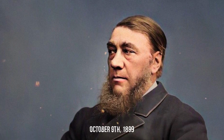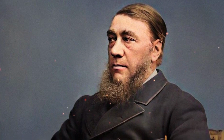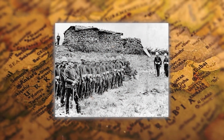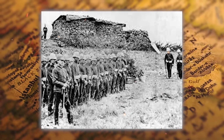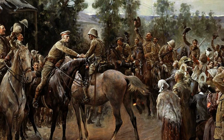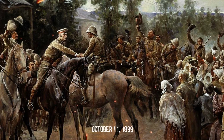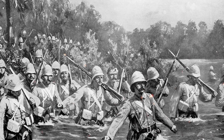On October 9, 1899, the president of the SAR, Paul Kruger, issued an ultimatum to the British, declaring that a state of war would exist between Britain and the two Boer republics if the British did not remove their troops from along the border. The British rejected the ultimatum, and the war began on October 11, 1899.